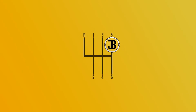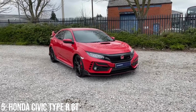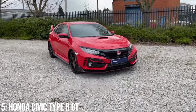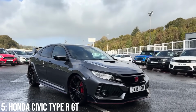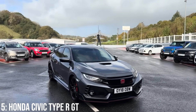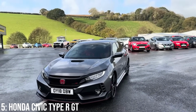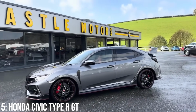Let's kick this video off with arguably the best hot hatchback on the list in terms of out-and-out hot hatch formula and performance, the Honda Civic Type R from the FK8 or 10th generation Civic. This Civic set the front-wheel drive lap record at the Nürburgring with a time of 7 minutes 43 seconds before being beaten by the Megane RS Trophy R, and it had the front-wheel drive record at Suzuka by over 1.5 seconds before being beaten again by the following Type R generation.